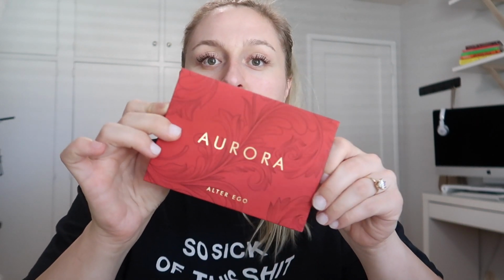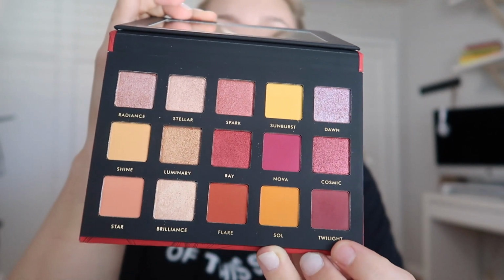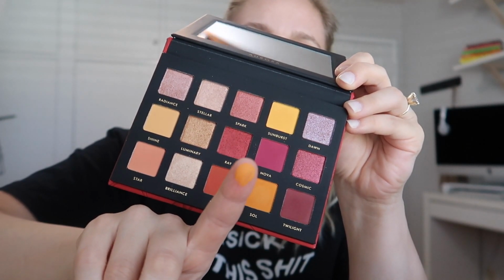I also wanted to share one other thing, because I don't ever remember if I filmed with this palette or not. But if you guys have not seen the Alter Ego palettes, what are you waiting on? They are absolutely beautiful, and the pigmentation is unreal. So this is the newest one, the Aurora palette, and this is what it looks like. It's just so beautiful. That mustard shade just gets me every single time. That pigmentation is just unlike anything. They're just so soft and beautiful. So this was the Aurora palette, and then I know, wipe that off.